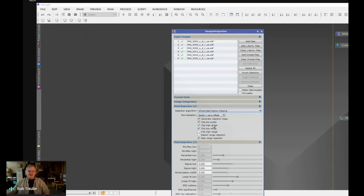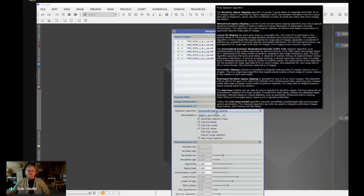I'm going to use Winsorized Sigma clipping. I'm going to reject low pixels. I'm going to reject high pixels. And I want to create a map. So that's basically the first time. You can experiment with these different ones. If you hover on it, you'll get some help about what each of these things do. Most of that is beyond my understanding.